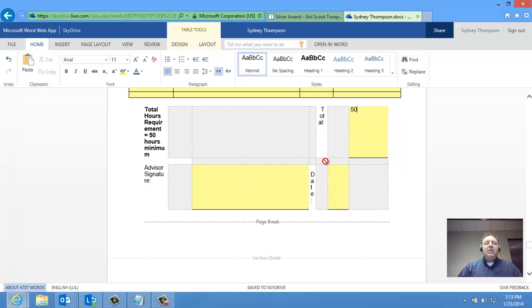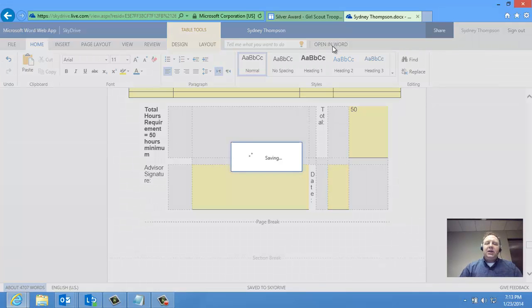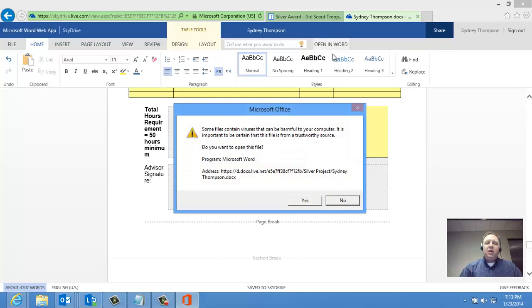Okay, now as I'm working here in the file, you'll notice there's a couple of places where it just doesn't look right in the web application. In order to fix that, you can open up the file in Microsoft Word if you have Word installed on the computer. Right here where it says Open in Word, I'm going to click that, and it's going to prompt me to download the file.